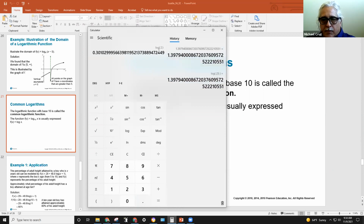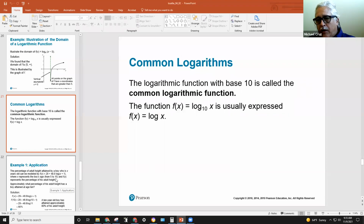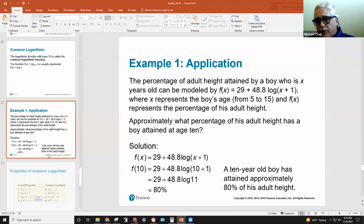Let's see, that's the base 10. Anyway, the other one, the one we'll be looking at, is the ln. Like I said, there's no base-e button here. Most calculators are not going to have the other bases. There might be a way to input them, but it depends on the calculator. I don't think you're going to need that though, as far as I've seen.